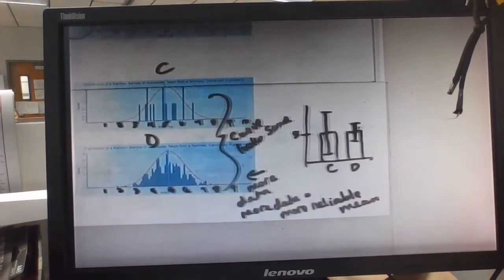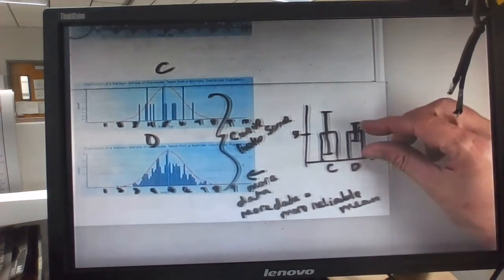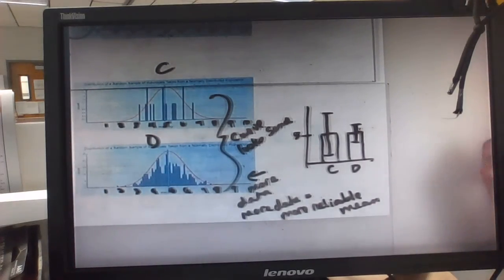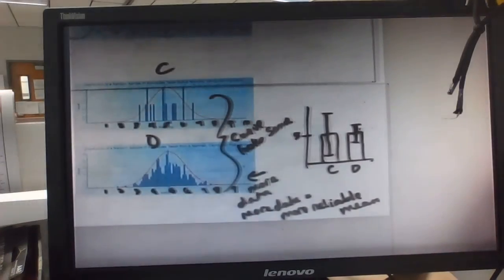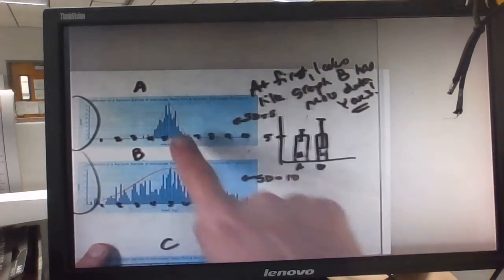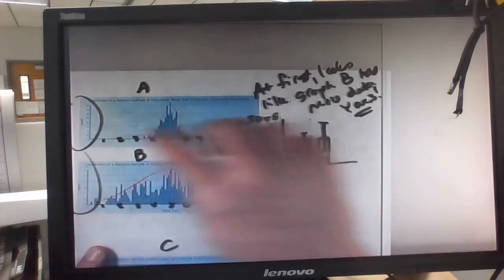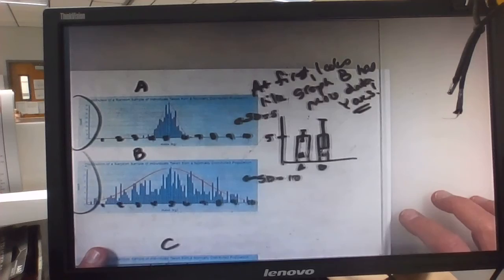All right, how about that? Do you see where those bars come from? Where I got those lines? Why I drew the I-beams the way I drew them? More reliable means less standard error. Less standard error means I'm more confident that I'm going to pull another fish out and it's going to be 5 kilograms. Bigger, longer standard error bar, more spread out data on this one. So I'm not confident that I'm going to grab another one and it's going to be close to the mean. On this one, I'm more confident that I'm going to be closer to the average because all of the data is compact. So there's not a whole lot of outliers. This one I'm not as confident about because it's already so spread out. Right?